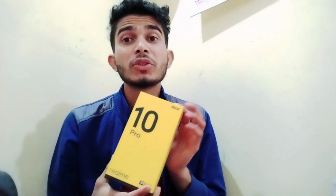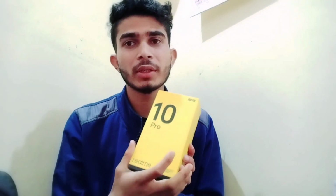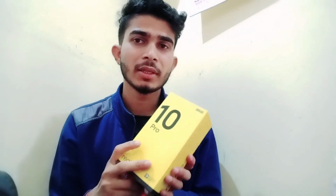The overall price of this phone is 20,000, and including EMI, it takes approximately 23,000. And in the 23,000 there is 1 year of phone insurance, which gives me a lot of benefits. If my phone gets damaged within a year, then the charges to repair my phone will be paid by the company. This is the benefit which I got. That's why I bought this on EMI.